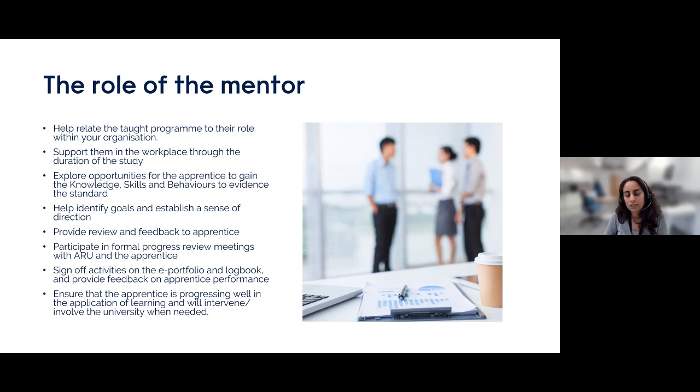And so we do need you to support them in the workplace throughout the duration of their studies, explore opportunities for the apprentice to gain the knowledge, skills and behaviours so they can evidence the standard for apprentices, but it's really the same for non-apprentices. And also to help identify their goals and establish a sense of direction. What are they going to do after qualification? Where are they going to take it? What might their area of specialism be? Or what might be their role within the organisation? These kinds of things. Provide review and feedback.